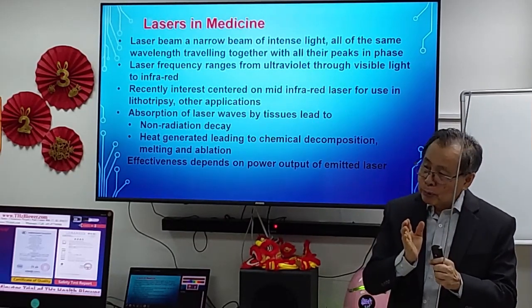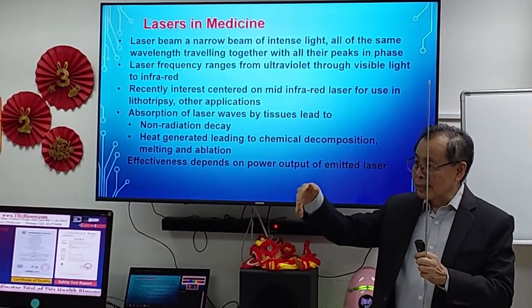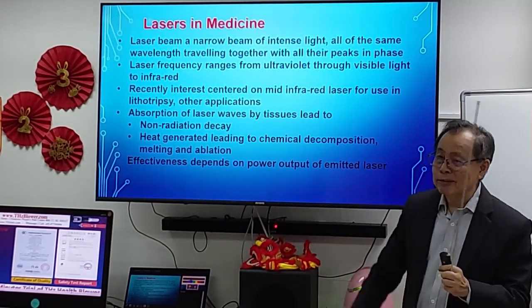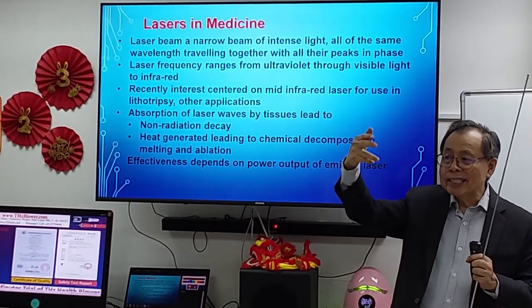In other words, all the waves, all their peaks must be at the same time, and then go down together. You know the wave, isn't it? You buy a fridge, they tell you inverter wave. Inverter wave means when it goes up and down, when it's up, they leave it up.